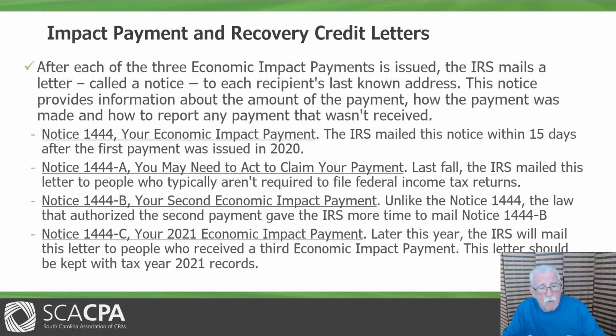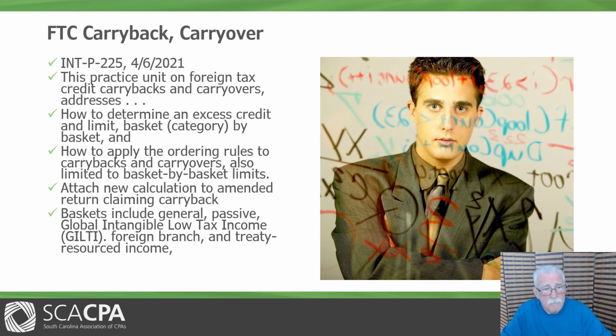Then there's 1444B, your second economic impact payment. Unlike the first Notice 1444, the law that authorized the second payment gave the IRS more time to mail the Notice 1444B, so we don't know when you're going to get that. Then there's the Notice 1444C. Later this year, the IRS will mail Notice 1444C, your 2021 economic impact payment, and people that got the third economic impact payment are going to get that letter, and you should keep it with your 2021 tax information.